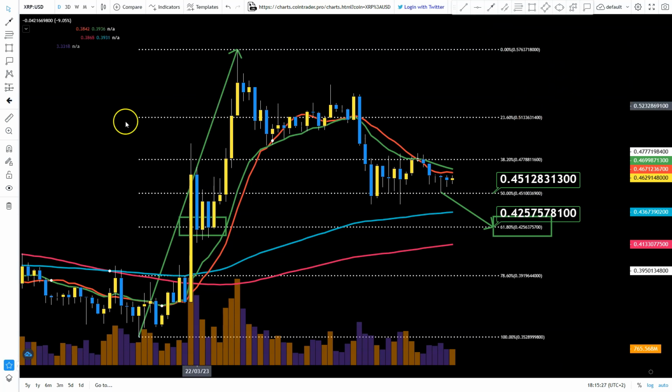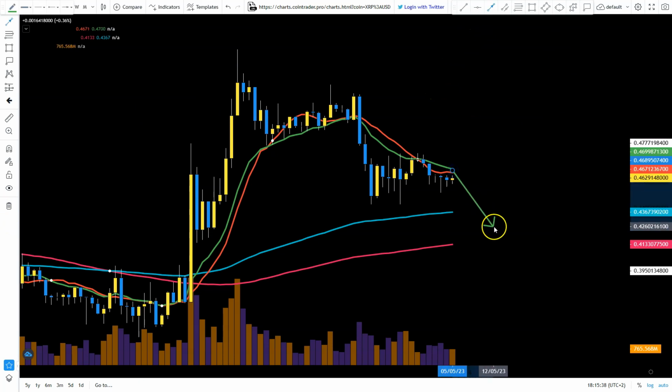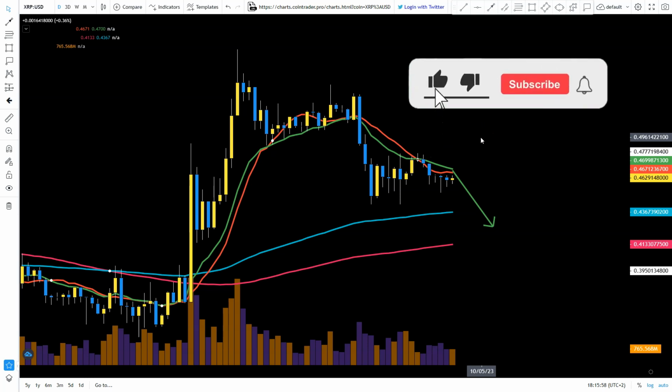Now let's remove everything to show you the final picture. And by now you know the final picture. 43, 42, 41, it really doesn't make any difference. My expectation will be lower targets. If I'm incorrect and if we break above 46, the regions of 47, then this analysis is false and we are going higher right away. But I gotta let you know what I really think about the price, right?